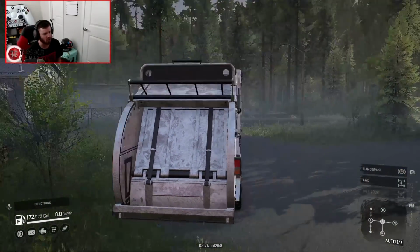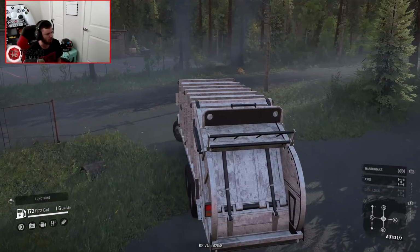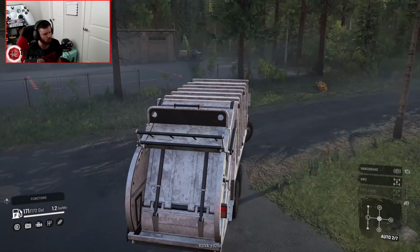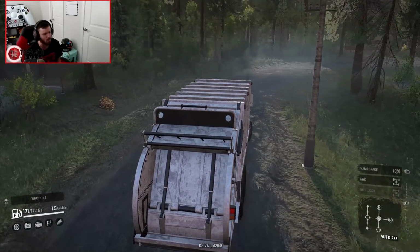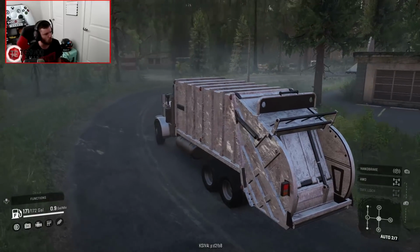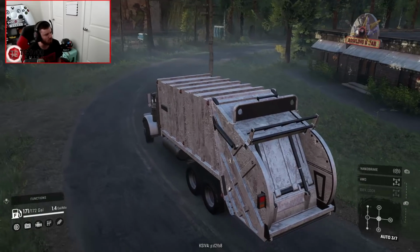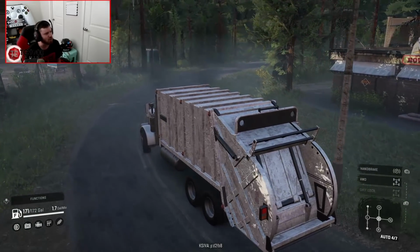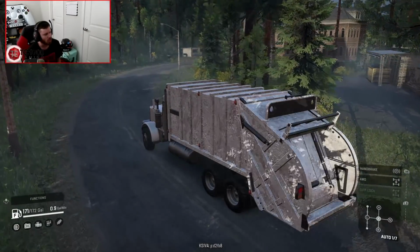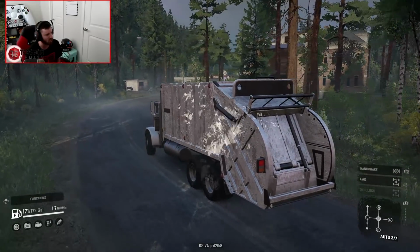So let's fire this truck up and see what it's like when we take it to its new owner and drop it off. Obviously it's going to drive very similarly to the original Peterman, but the Peterman itself has also been updated in terms of a little bit of the engine and the drivetrain. When I saw this truck for the first time, I was like, man, nobody's ever done, at least to my knowledge, garbage truck roleplay in SnowRunner. It's such an odd thing.